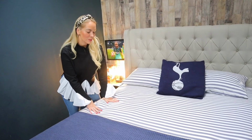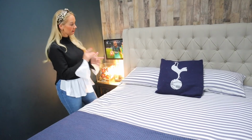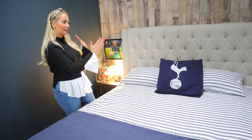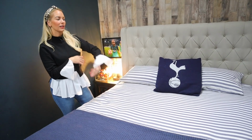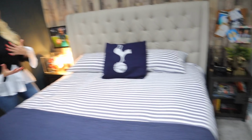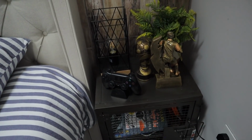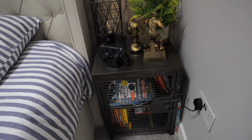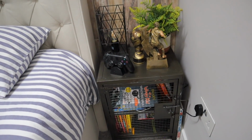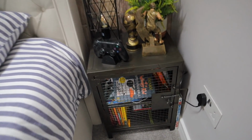His bedding is from somewhere called secretlinens.co.uk, I think. And then for his side tables and side lamps, we mirrored them, and we wanted to go for a real industrial urban sort of look, and we found these ones on Amazon, and we're really pleased with how they look, and they have all of his books in them. The side lamps were from Etsy, and we got him a little PlayStation alarm clock and a little plant to soften up the room.